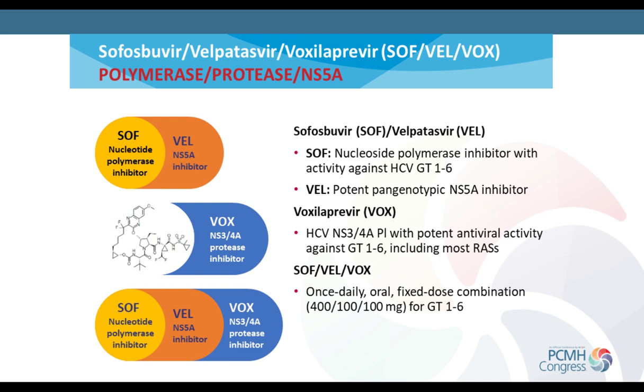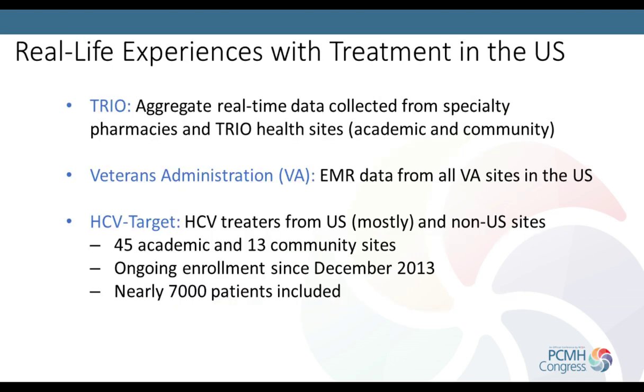So the bottom line is we have therapies that are very effective. We also have real-life studies now from multiple different groups. These are not drug company groups. These are independent groups. The Target HCV Therapy group is one of them. It's academic centers. I'm in this one. And we've been collecting data for 6 years, looking at our real-world experience and showing that it's just as good as the clinical trials. The VA has data showing that. There's also real-life data collected from specialty pharmacies. So the therapies in real life are effective.